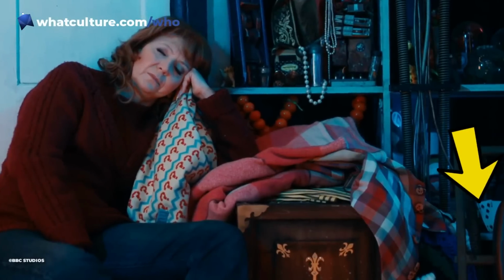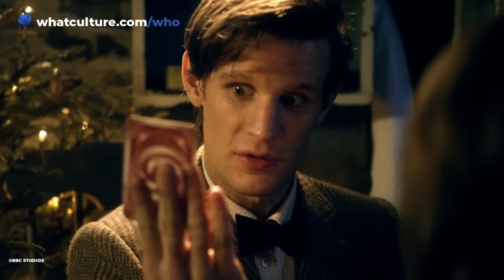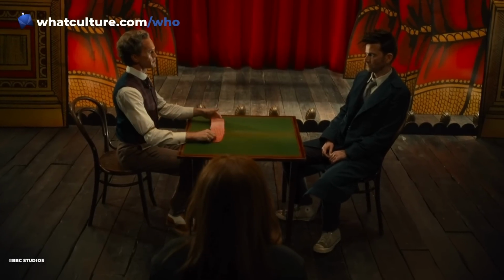Now on the far right, we can see some playing cards, and we know that the Doctor has performed a few card tricks in the past, or at least attempted to, but the cards could also be a reference to the toy maker who we saw in The Giggle.